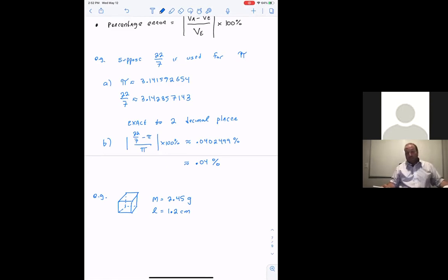Now, density is mass over volume, usually given by the Greek letter rho. We have the mass, which is wonderful. That means all we need is the volume. No problem, because in our formula booklet, we have the volume of a cube, length times width times height. In this case, all three of them are 1.2. So the volume is equal to 1.2 cubed, when I suppress the units. If I don't suppress the unit, cubic centimeters. On my calculator, 1.2 to the third power is 1.728 cubic centimeters.